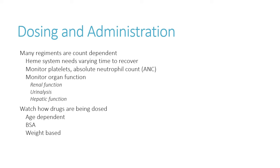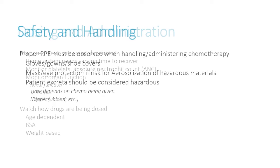Okay. Now, I know whenever you're calculating these things, there are multiple formulas out there. So be comfortable with whichever one your organization is using, right? So, for instance, we use the Mostellar BSA calculator. That's what I told you to use on the prescription assignment. So think about those things, right? And then, of course, some of them are just going to be weight-based, but a lot of times we're using BSA to dose our drugs here.